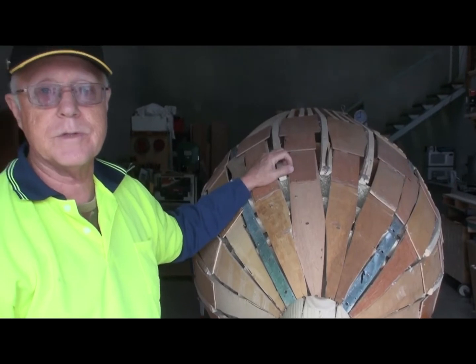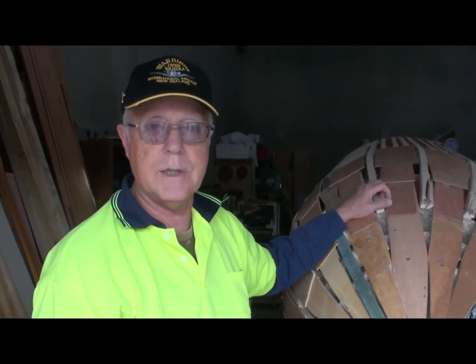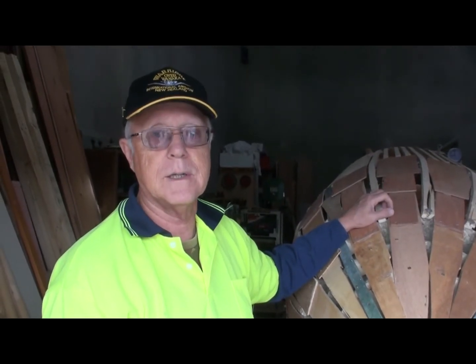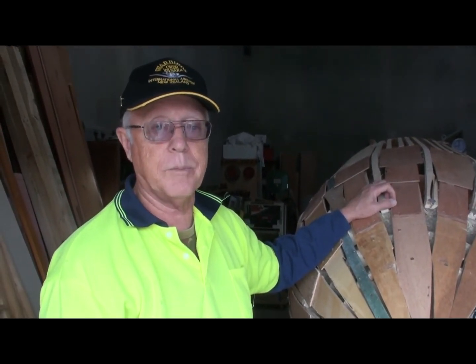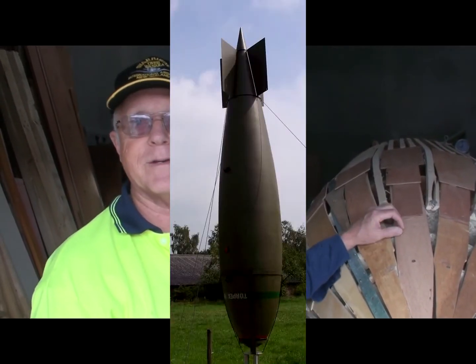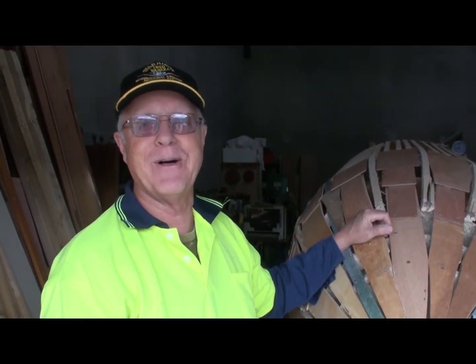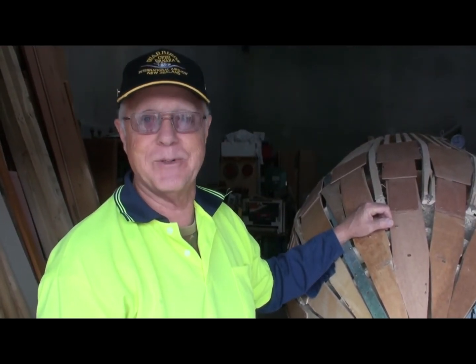Our job at the museum, when we get it there today, is to start the finishing work and the skinning, and ultimately it'll be painted, and it'll be displayed in the vertical position, because that was their best impact for the war. They reached 750 mile an hour impact speed after being dropped.